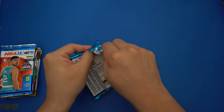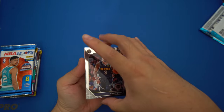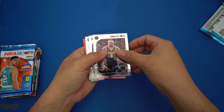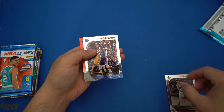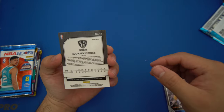It's been a while since I opened up a pack. Pretty excited. So Torrey Craig, Justin Nurk, Al Horford, and our parallel is Rodions Crooks.